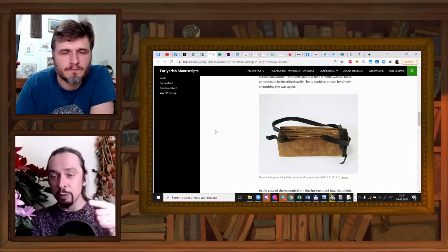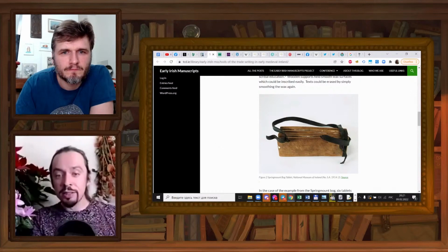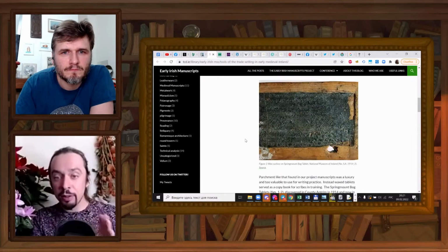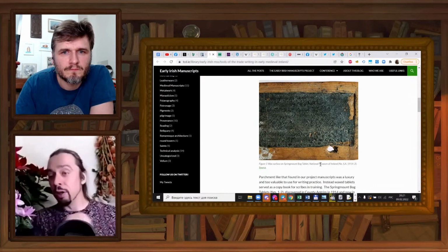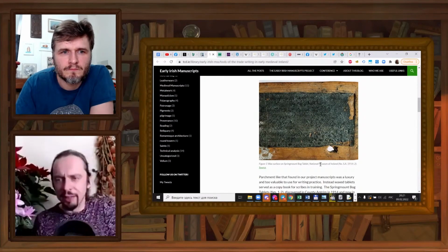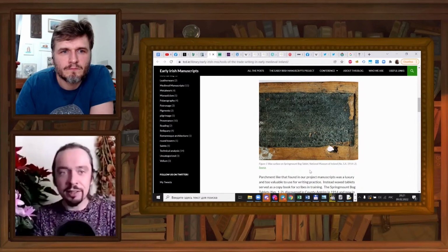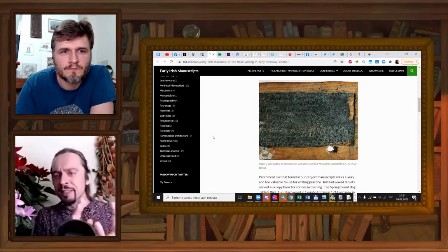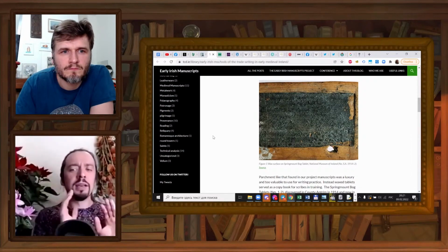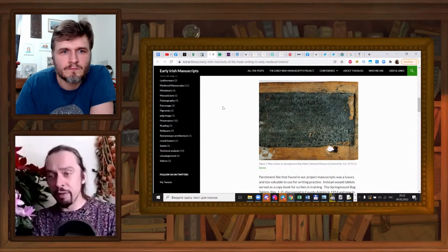You can see how it was carried around. You can see individual tablets. You can see the belt, very well preserved. And you can see the text. It's written on wax, so it was clearly not written with a pen, nor was it written with a quill. It was written with a stylus. So for 6th, 7th century Ireland, all the examples we have are this sort of thing.